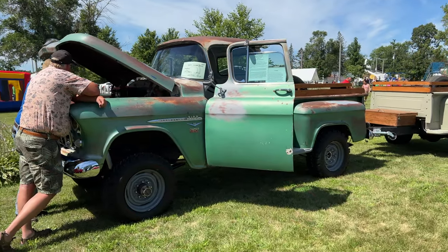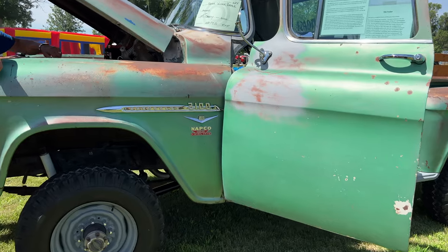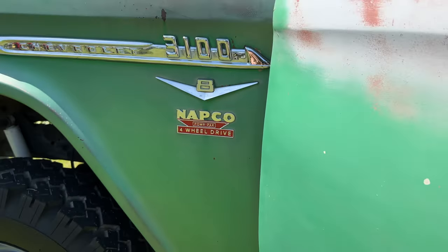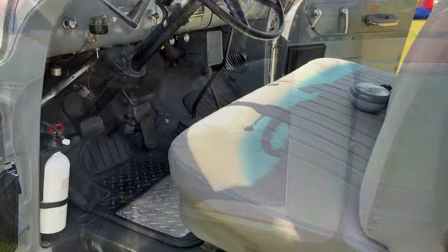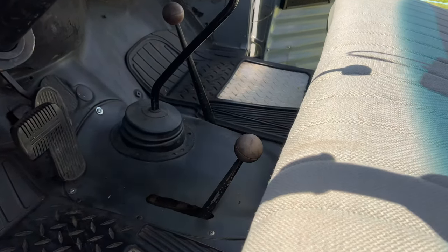Oh, this truck is pretty special. This is one of the original NAPCO conversions. Chevrolet didn't have four-wheel drive, so NAPCO did four-wheel drive conversions on these. On the inside, we can see the levers that have been added here for the transfer case.